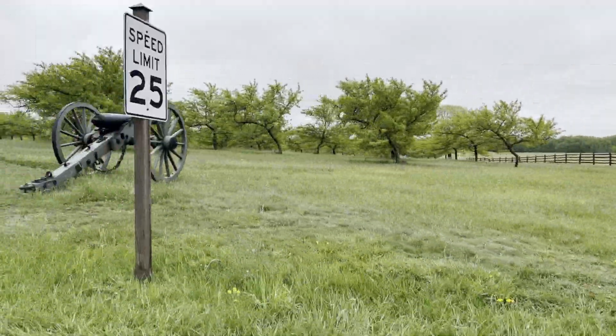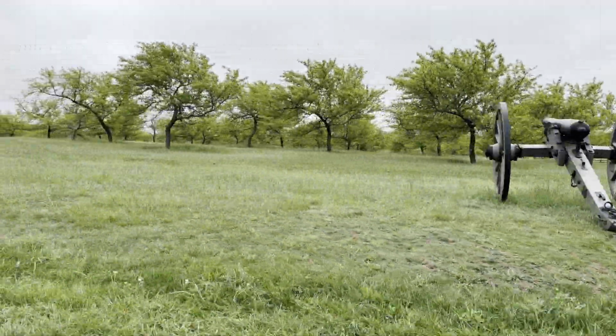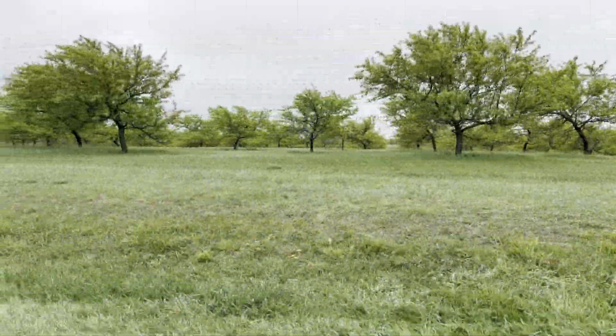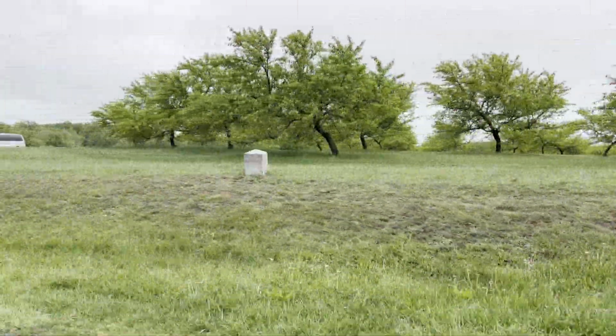It's not a better position. You can drive around now and know that the peach orchard is no good. Yeah, it's no good. We'll show you that. He wanted peaches. I think he just wanted some peaches.